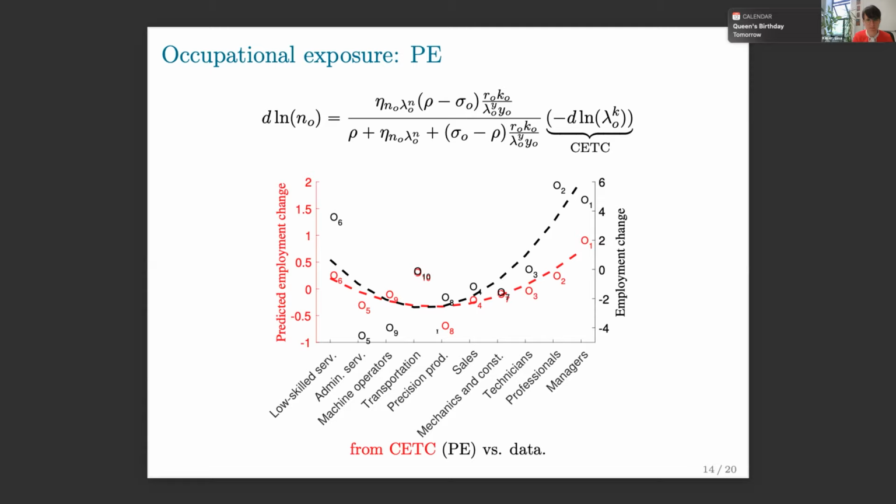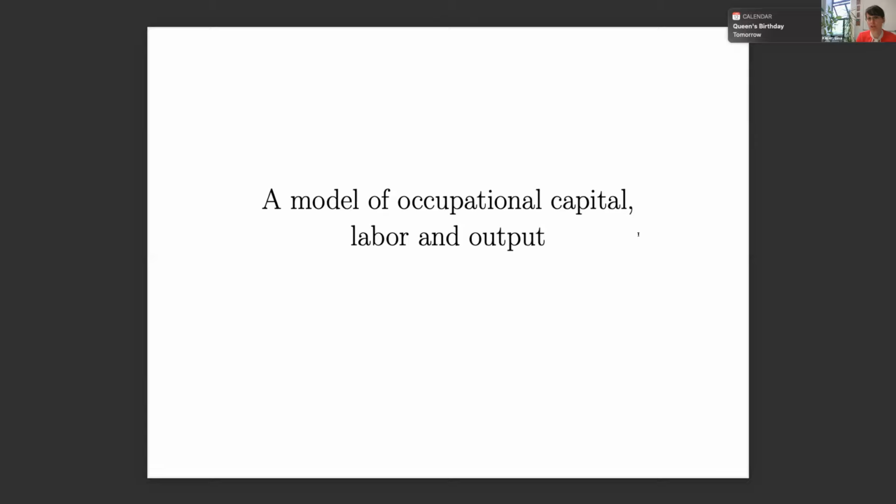The second comment that I want to make is on the magnitudes. You see that the magnitudes on the left, on the axis here, are much smaller than the ones on the right, which is the data. This has to do with the fact that the measure we are using is a partial equilibrium measure, so it does not consider the feedback effect across occupations. The rest of the talk is basically going to take care of this limitation by studying the role of the exposure CCT has in a general equilibrium model of occupational capital, labor input and output.